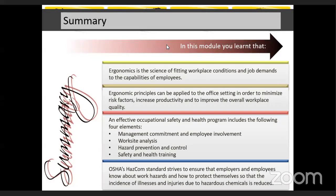Let me quickly summarize. In this module, we've learned that ergonomics is the science of fitting workplace conditions and job demands. We've also learned ergonomic principles that can be applied to an office setting in order to minimize risk factors. We've also learned effective occupational health and safety programs, which include four elements: management commitment and employee involvement, worksite analysis, hazard prevention and control, and safety and health training. Then we also looked at OSHA standards concerning workplace safety. All right, that is it. I will drop the curtain for now.